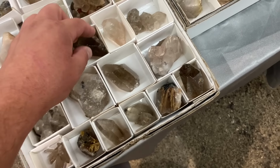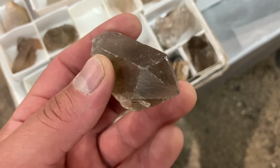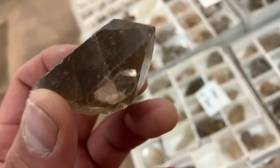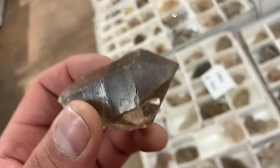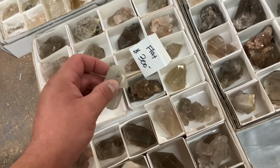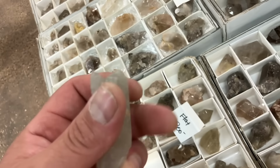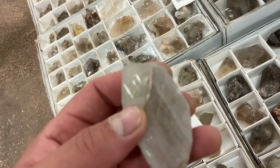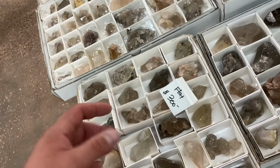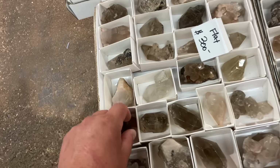$300 a flat. I feel so much better. Oh, it's all rutile. Damn, that's really good. They're not all rutiles, right? Oh yeah, they are. Man, I used to be super outspoken about how there's no money to be made on Brazilian minerals and stuff. Everyone's cornered that market, but for specimens, and as cutting rough, this is an incredible deal.